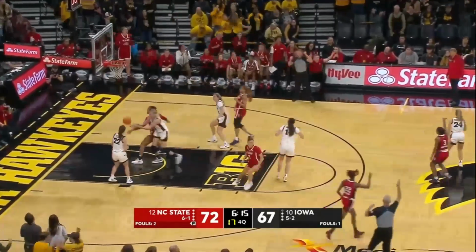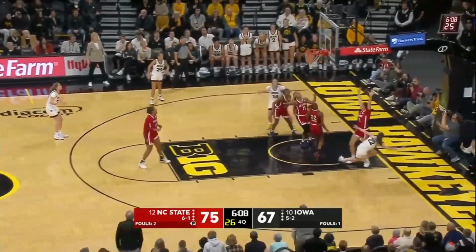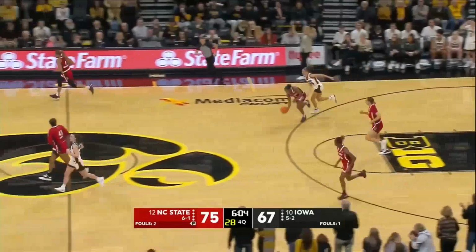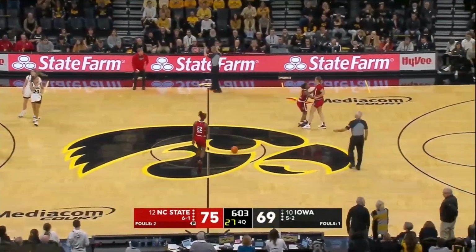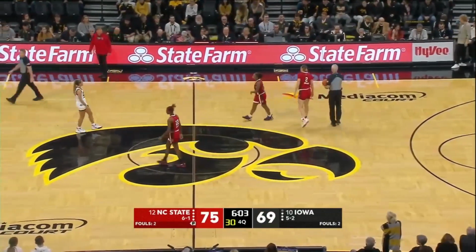Johnson, answer every time. I don't think you can go underneath that double screen with Diamond Johnson. She lives for these moments, as does Caitlin Clark on the other end. Caitlin Clark with 43, 3 off her career high. Had 46 in a game at Michigan last year. Marshall just committed a foul for Iowa.